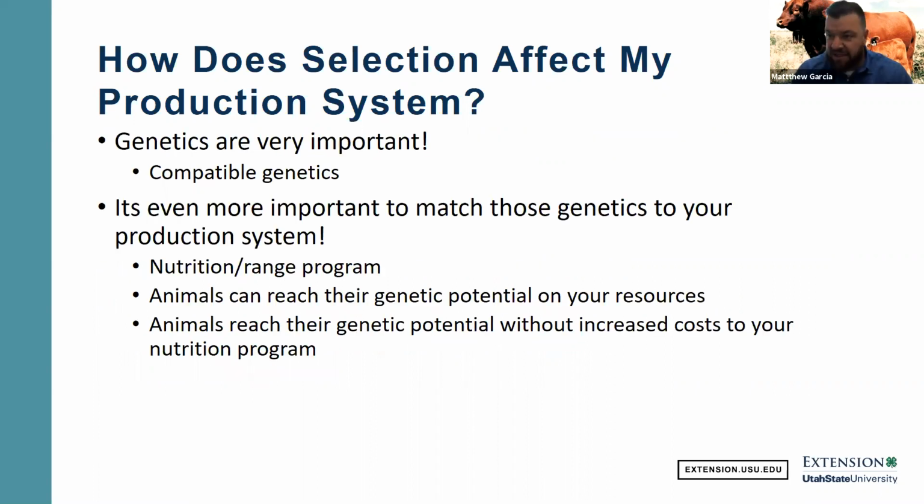Now, once again, genetics are important, but compatible genetics are even more important. So it's even more important to match those genetics to your production resources. That can be your nutrition program, your animal health program. Remember, you want these animals to reach that genetic potential that you're shooting for from a production standpoint without increased or added costs to your production system.